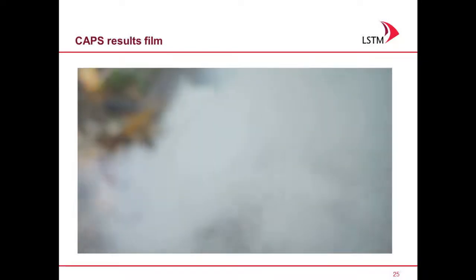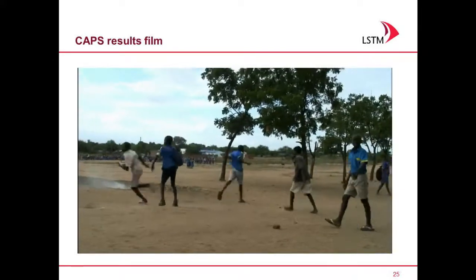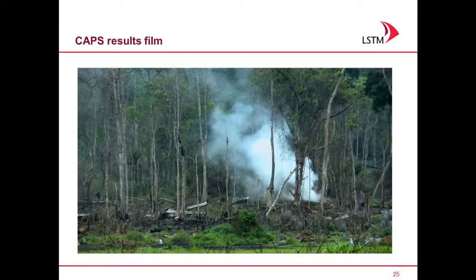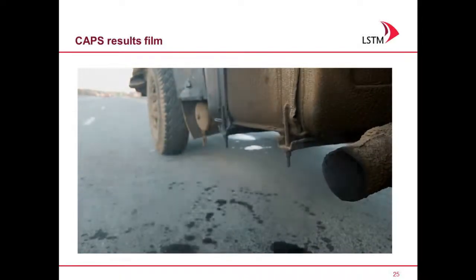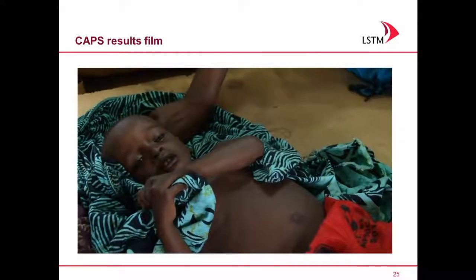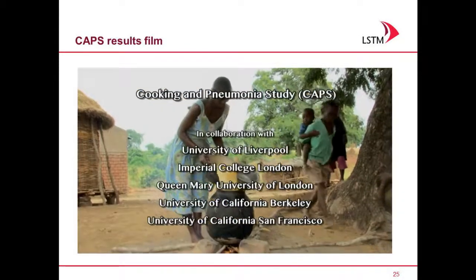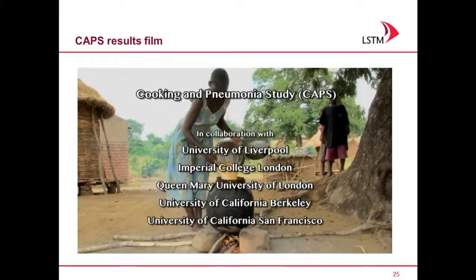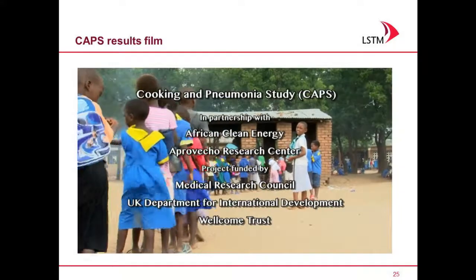Possible explanations for this result include that there were too many extraneous sources of smoke to show an effect. Clean air remains out of reach for the majority of the world's poor. The problems of pneumonia in young children and of exposure to household air pollution, globally 4 million people die of household air pollution every year, remain in need of effective solutions.